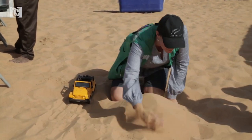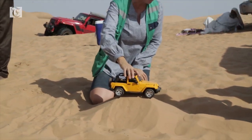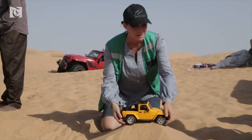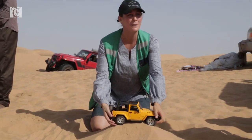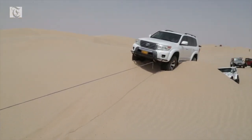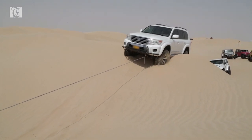Now, one of the most common places that we find a lot of people is what we call a valley. Sitting right on top of the sand dunes, and no matter how you try and accelerate and how much you beg and plead for your passengers to get out and push, you're stuck, okay? And that's where the 3R guys will come and they'll either pull you to keep you moving.